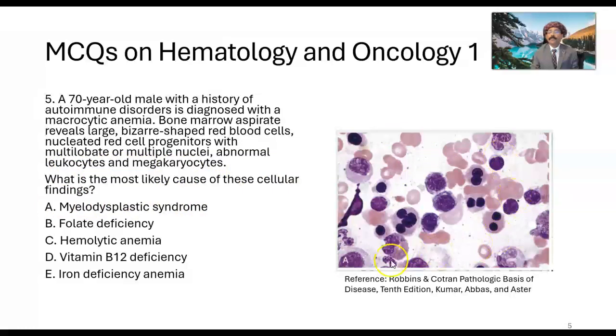A. Myelodysplastic syndrome, B. Folate deficiency, C. Hemolytic anemia, D. Vitamin B12 deficiency, E. Iron deficiency.